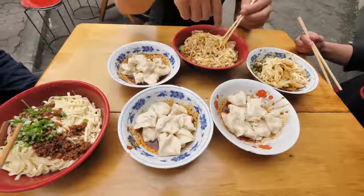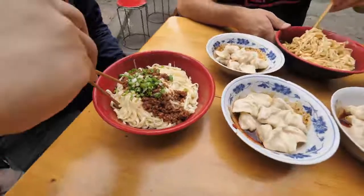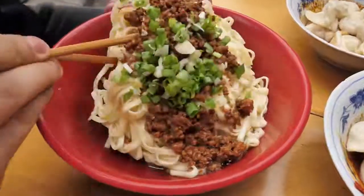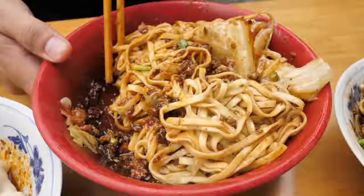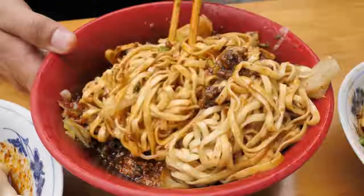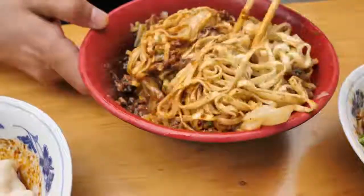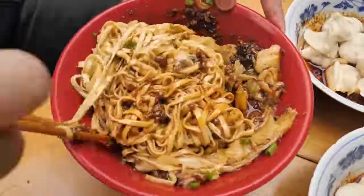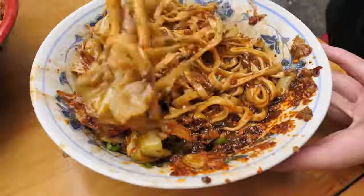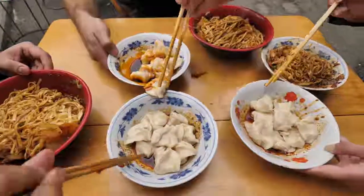And she kind of mixed ours up already, but Narendra, she didn't mix yours. So let's all just mix ours up together and take a look what's on the bottom. And you got to mix them up quick and get that chili oil. Oh yeah, look at the chili oil on the bottom. It just coats the noodles perfectly. Wow. Try and lift it up. There you go. That's the way. So good. Smells amazing.